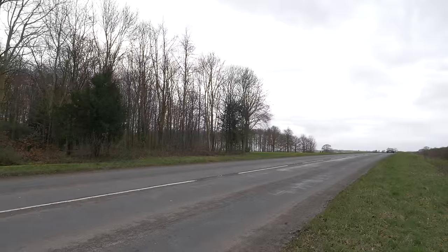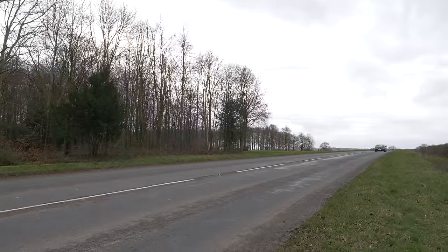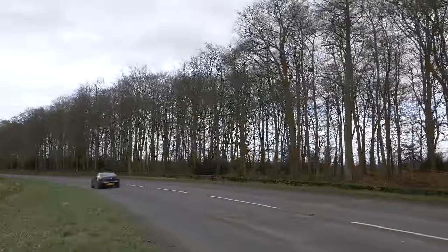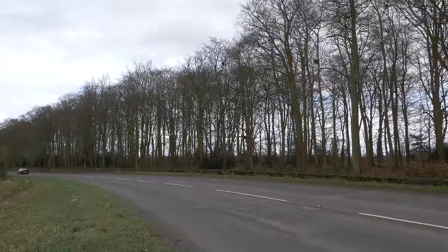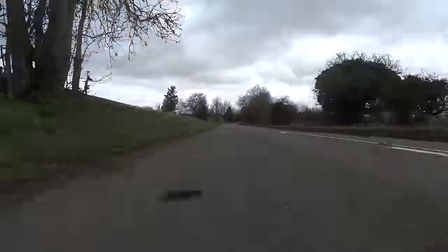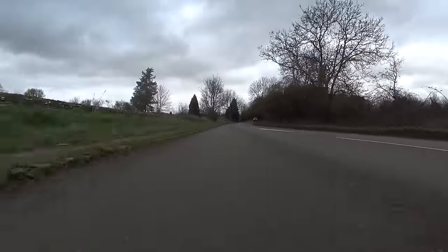It does have a dynamic mode, which I'm going to enable just for scientific purposes. Yeah, firms up the ride a little bit. Probably does some other stuff as well. Steering. Let's talk about steering, because this is one thing I love in Jags. For a big old boat, this is very direct.